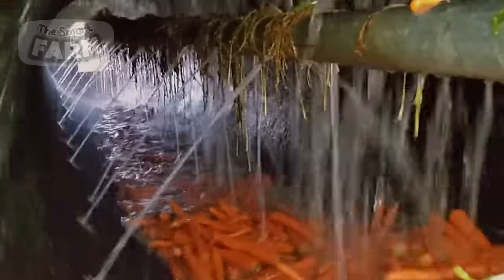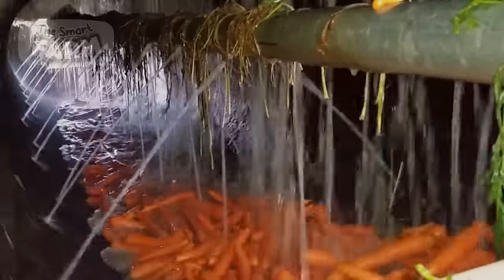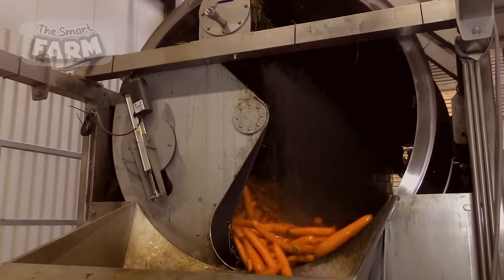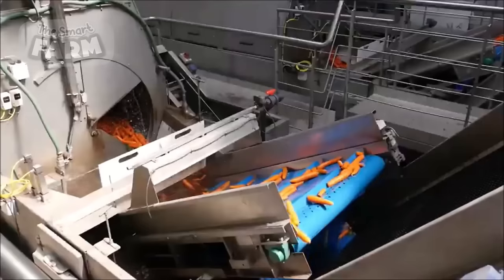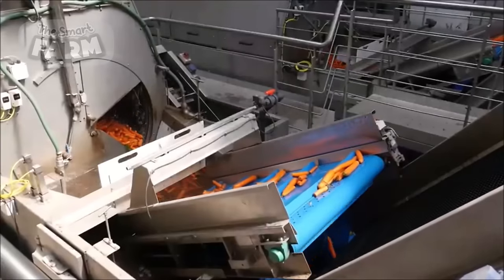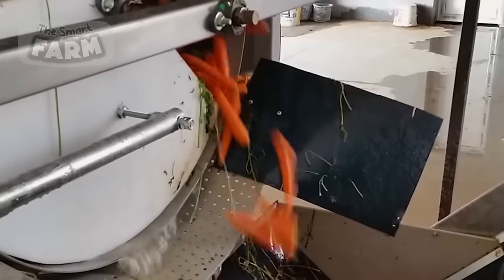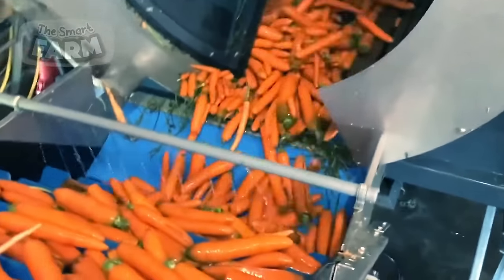The carrots enter the main washing stage, where they are thoroughly cleaned using a combination of water jets, brushes, and rotating rollers. These mechanisms work together to scrub the carrots and remove any remaining dirt or contaminants from their surfaces. Some washing systems may also incorporate adjustable water pressure and temperature controls to optimize cleaning effectiveness while minimizing water usage.